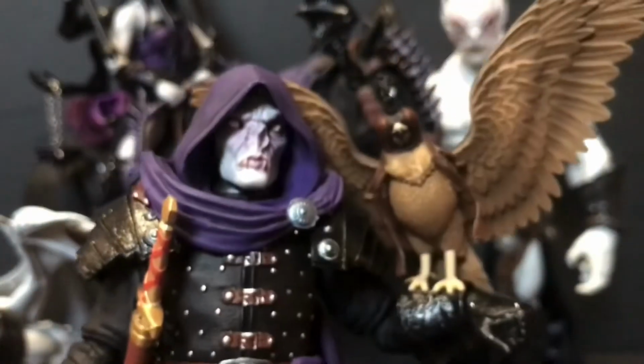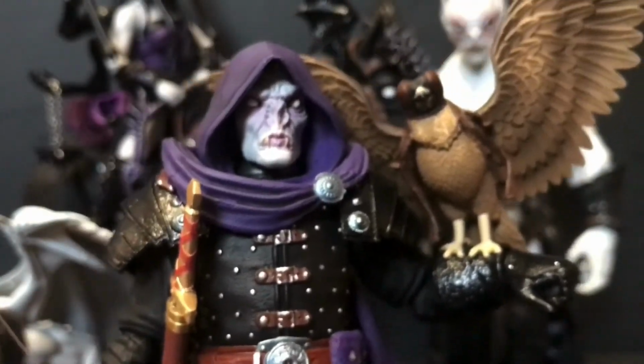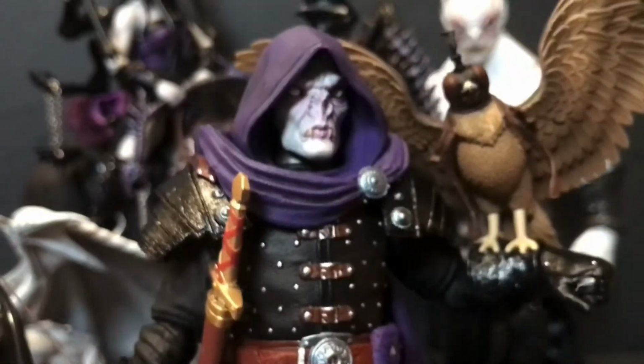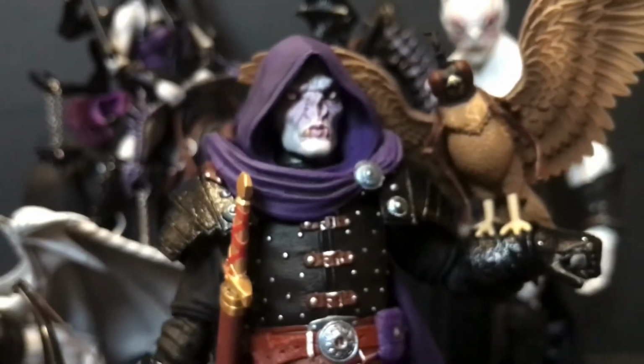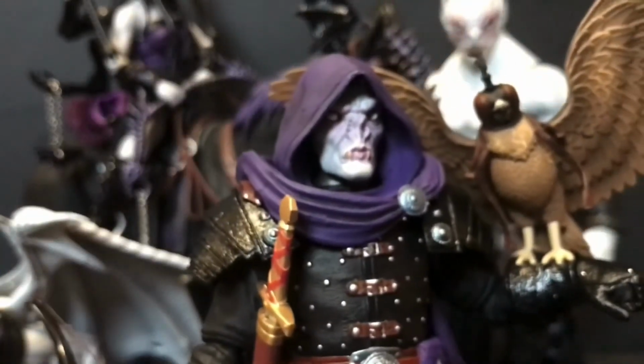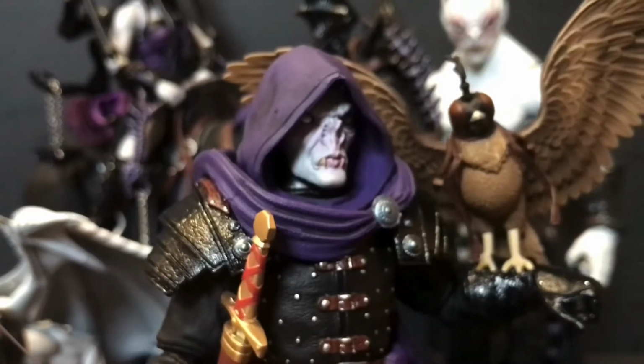And then we have probably my favorite figure. I don't know, it's between him and the big dude and that little bat freak over there, but I love this guy. This is Valak. This is the Vampire Ranger with the Falcon Cinder, who I'm surprised isn't black. And not to mention, this guy's supposed to be a master of stealth, but he's got a light purple cloak on. So, you know, you can see him from a mile away and kill his ass. But it is what it is. I love this figure. Probably my favorite of the wave.